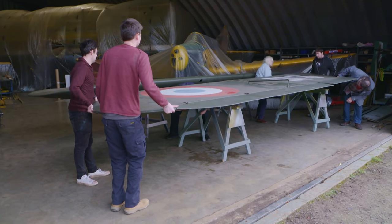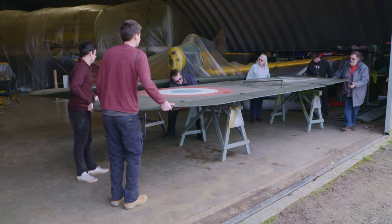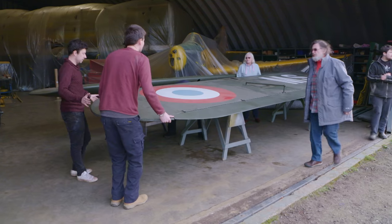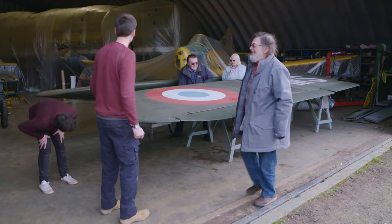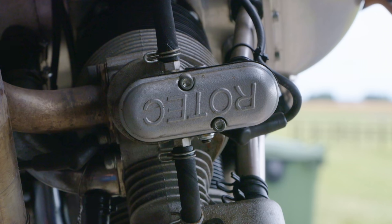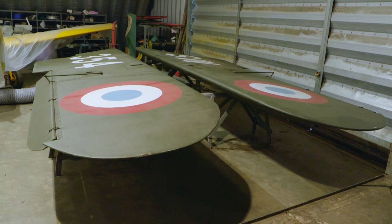Tomorrow work starts on reattaching the wings. It'll be a big job. And Gerry must get to the bottom of the fault that led to that emergency landing on the beach. Well done. It had a bit of a contretemps about fuel consumption. So we need to do some fuel consumption tests, and then it'll be issued with its permit.